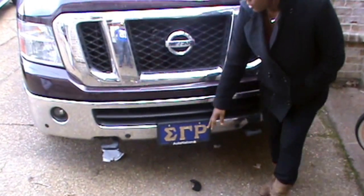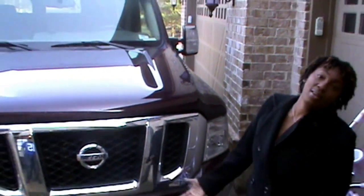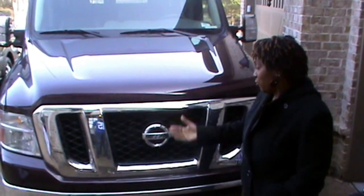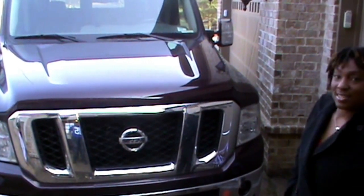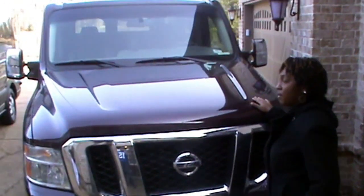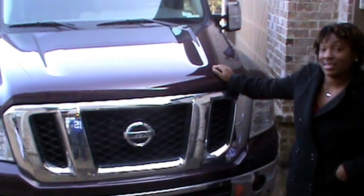It has the tow pulls in the front, so if you ever needed to pull somebody out of a ditch, you could do that. It has this large grille in the front, so just very sleek, and it's just nice. It's a nice vehicle, very pretty. This one, we bought the SL model, so this is the highest model, and this one has a V8 engine.